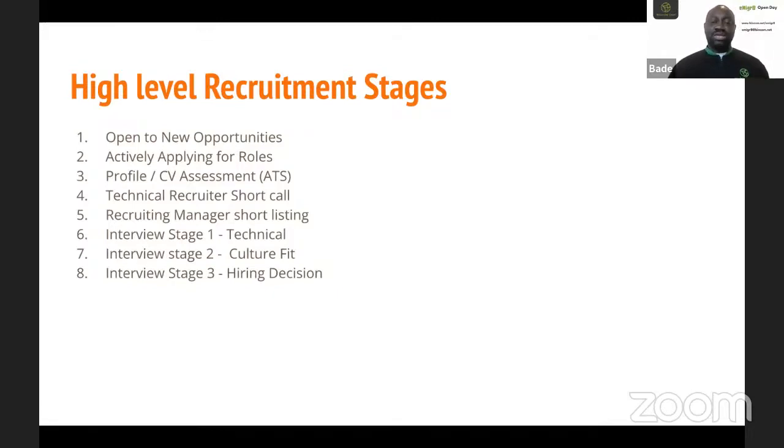The recruiting manager will shortlist. The different technical recruiters will present multiple CVs. The recruiting manager would take a look and say, oh, fine, these are the 3 or 4 or 5 people I want to speak with. They don't have all the time in the world to speak with every single person. Then there are different interview stages, one focused on technical, because they want to know if you can actually do that job, one focused on the culture fit, and then there's the hiring decision. Most times, if you get to that stage, it's likely you already have the job, except if maybe 2 people move to the stage and then they will pick just one person.